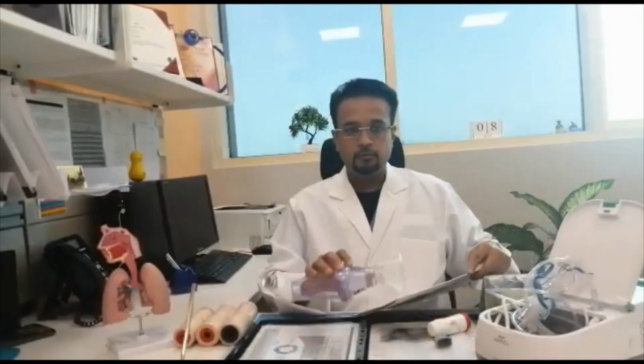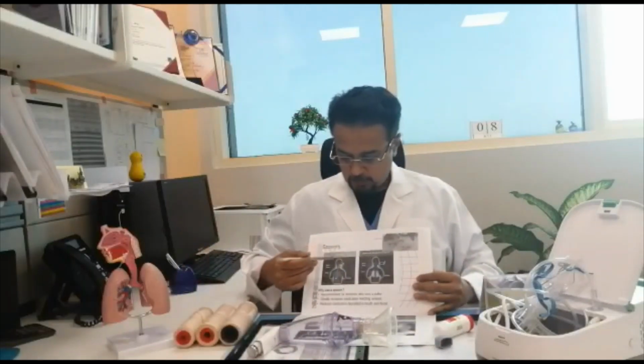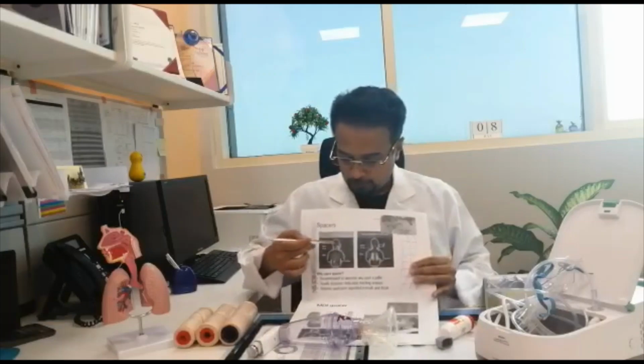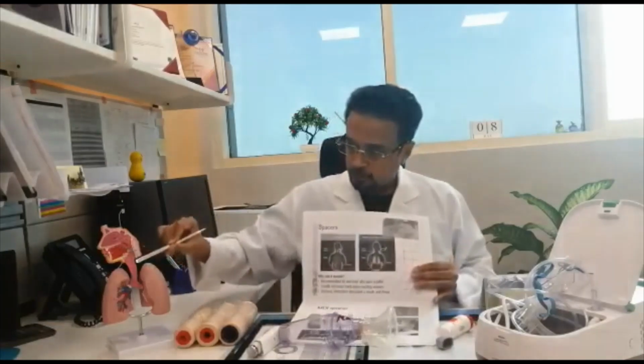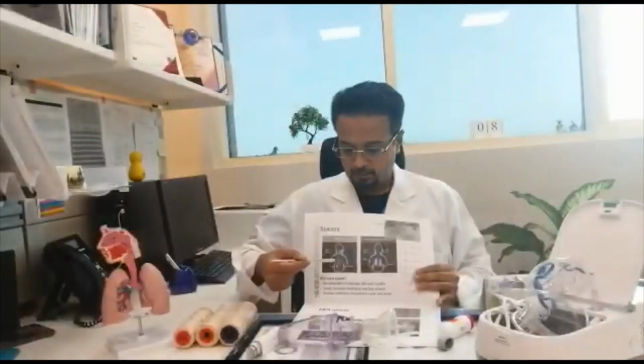Why do we need to use the medicine with this device? Why can't we use the inhaler directly? To answer that, if you use the inhalers directly without using this device, the medicine will deposit in the mouth, in the lungs, and in the stomach as well. So we don't need the medicine going everywhere except the lungs.